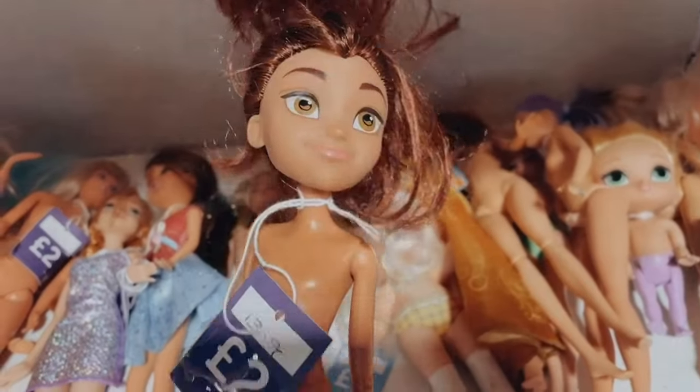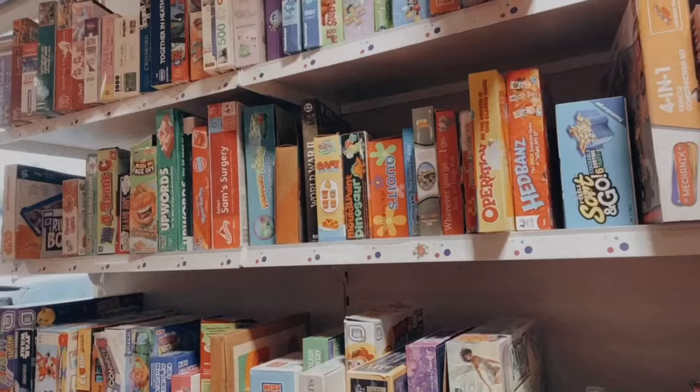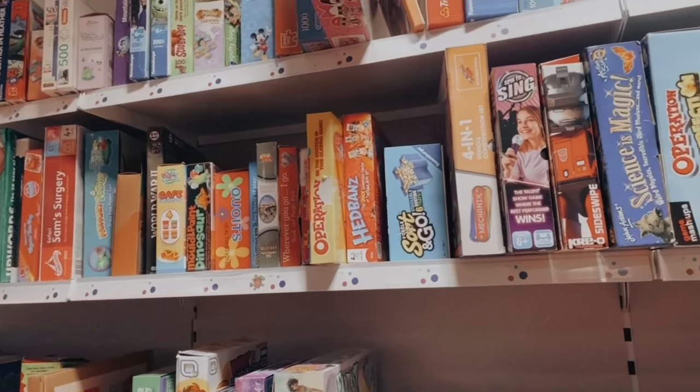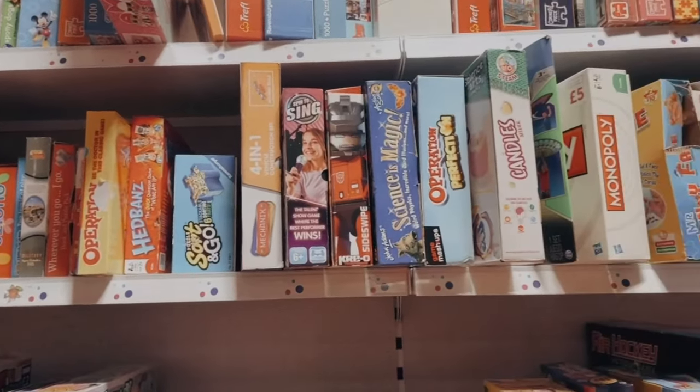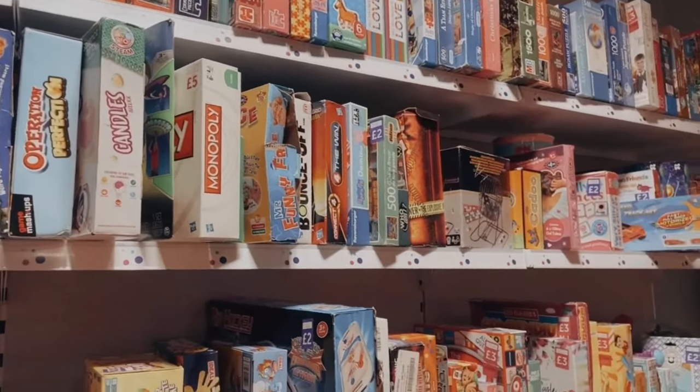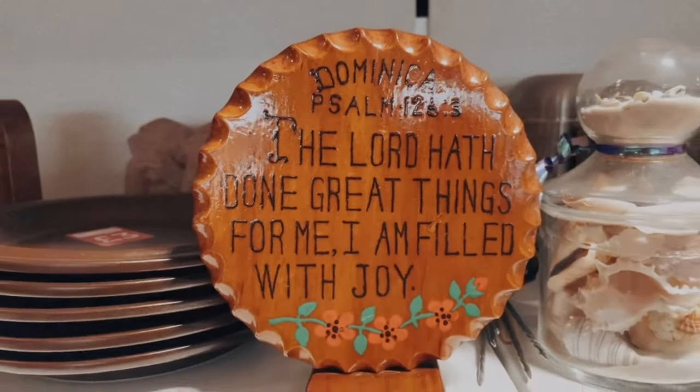Oh gosh, the nostalgia. And then here we have just a massive wall of all the old school toys and games. I feel like I'm back in my childhood, you guys. Can I get it? Amen.